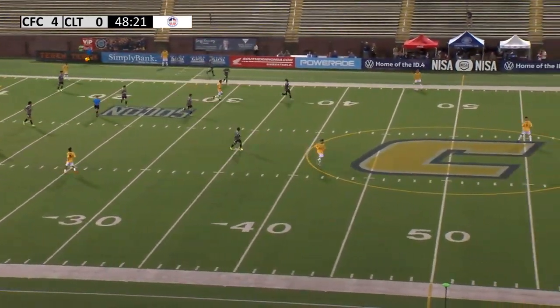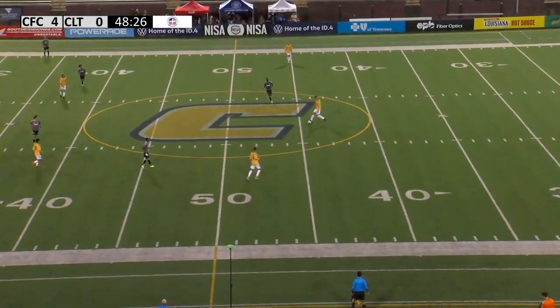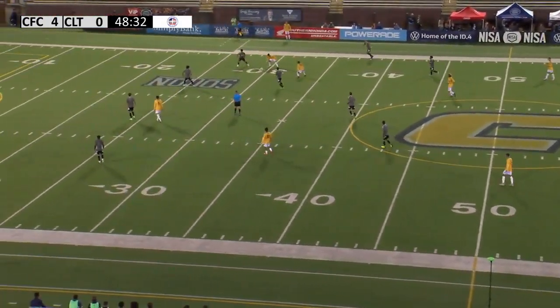Feeling the heat along the far touchline. CFC going to reset a bit here, but not really letting Charlotte get a touch on the ball. Chattanooga stringing together pass after pass after pass.